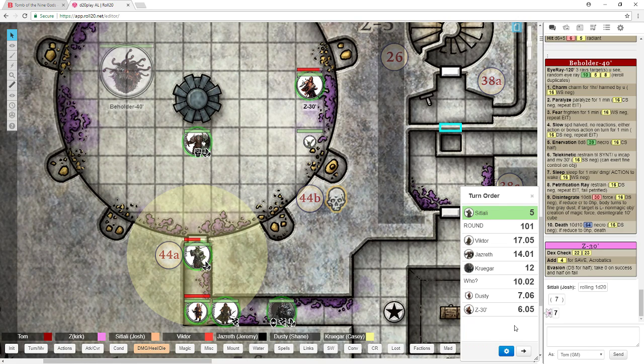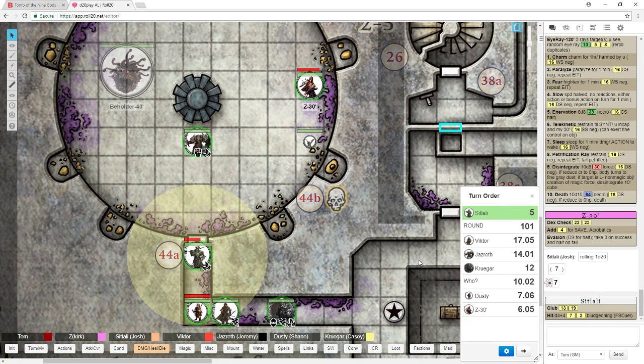I'm going to use my extra attack. I'm going to throw this club. Okay, nice. That also falls a little short. That's awesome, though.